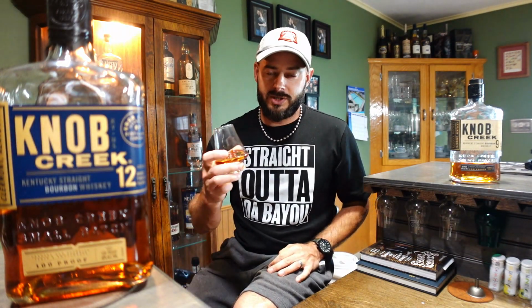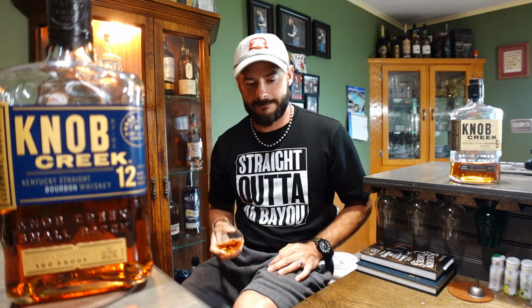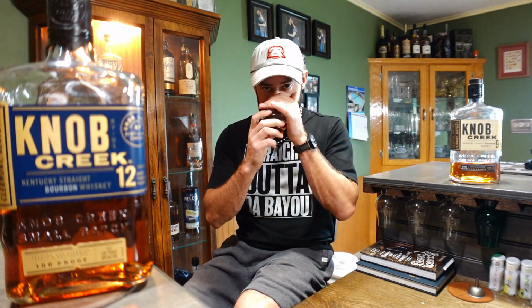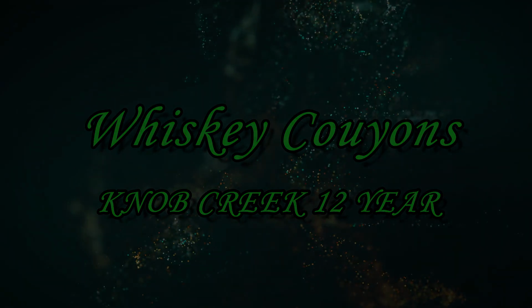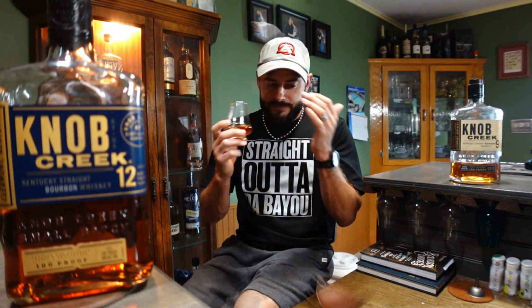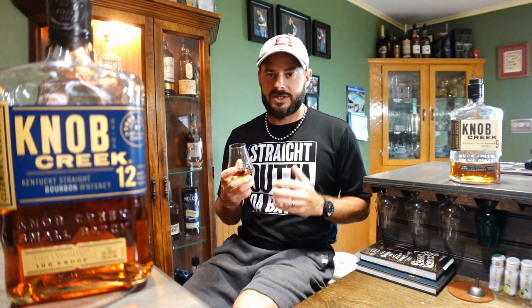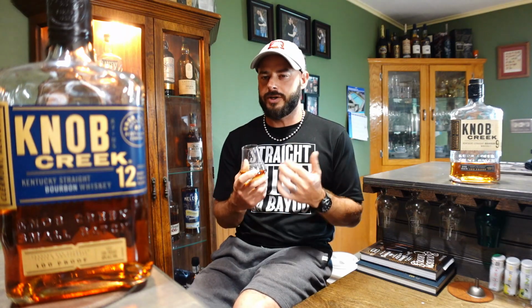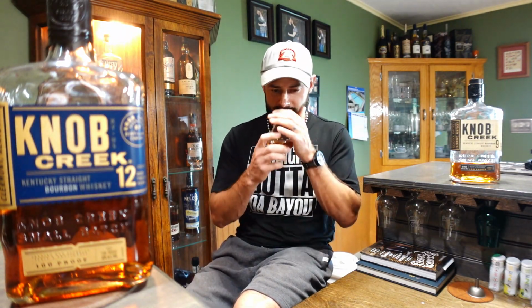But let's get into the Knob Creek 12 year. So I got me a glass poured up already, and here we go. Now, in comparison to the 9 year right here, the nose is a little bit better here. It's got a few more notes, and it's a little bit more balanced, I find.